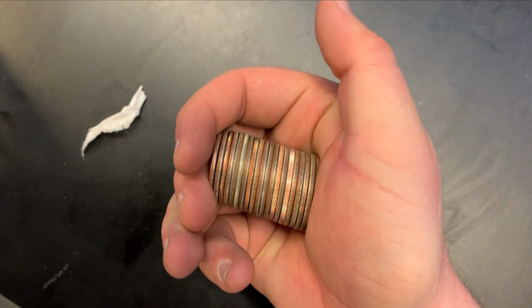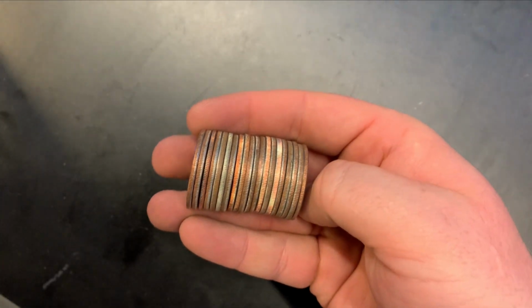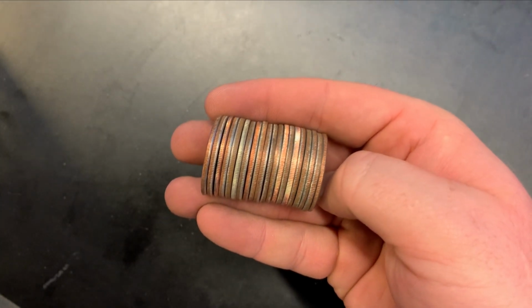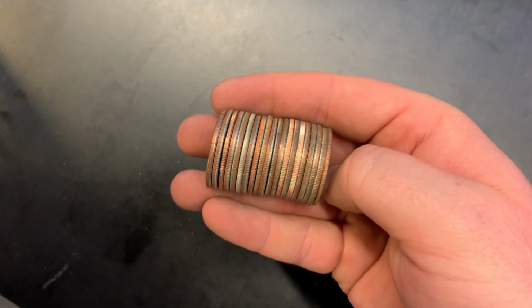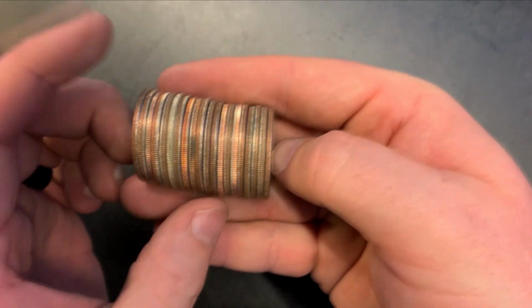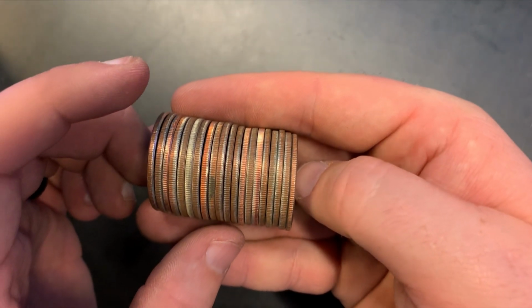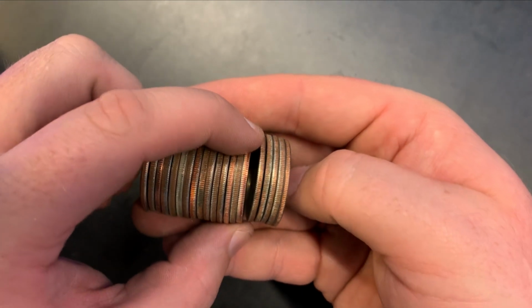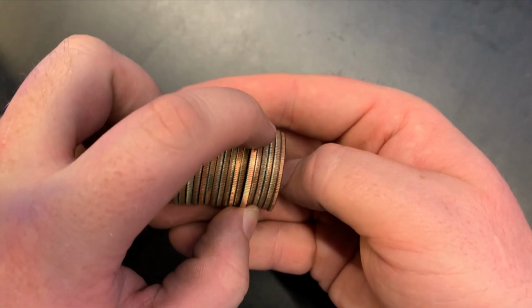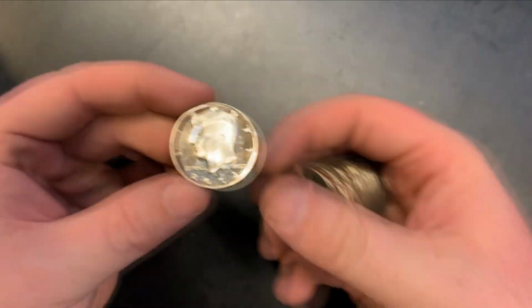Okay, we got another hit here. I'm going from rolls that are seeing nothing to rolls that are chock full. So I'm guessing they probably wrapped this on separate occasions, maybe, because we're just finding loads of goodies in individual rolls and then absolutely nothing in some. This is roll number 26.